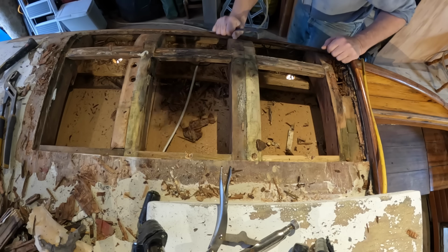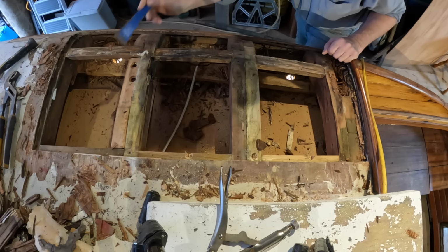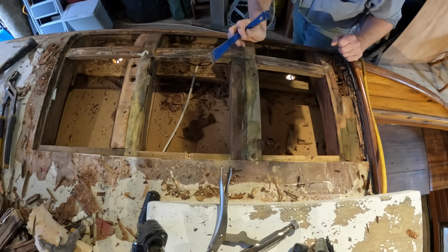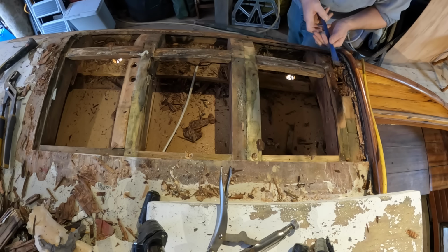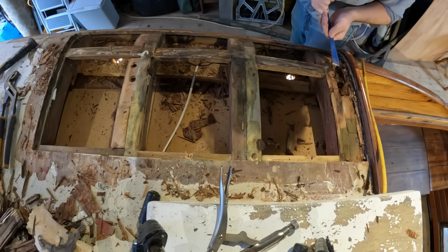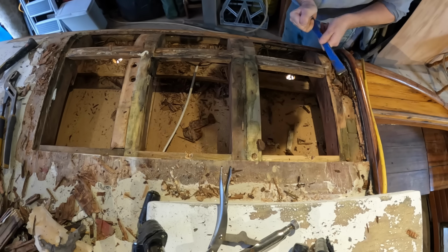Okay, on the whole, this is actually pretty good. I can see some of the deck beams have been sistered, and I'm just gonna let that be. Really not bad at all. The problem is this massive hole here. Yeah, we're gonna have to do something about this.